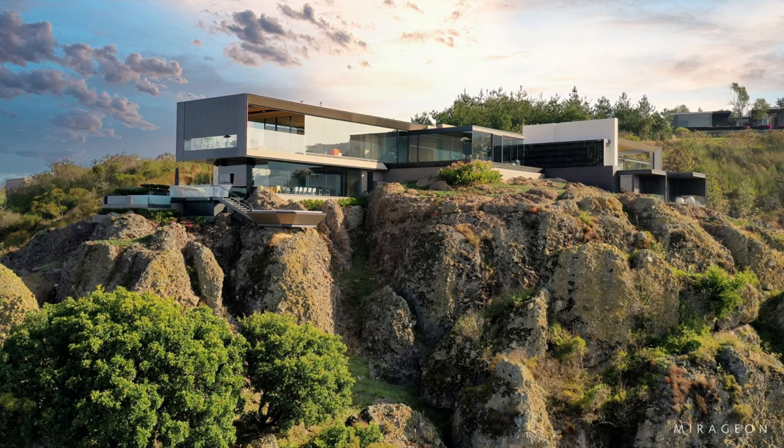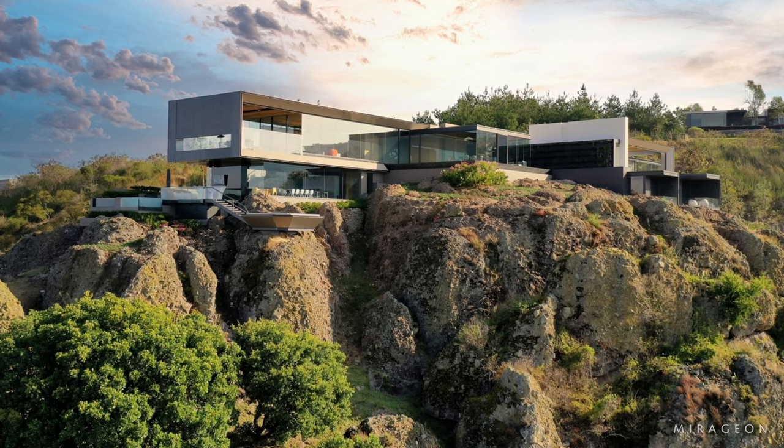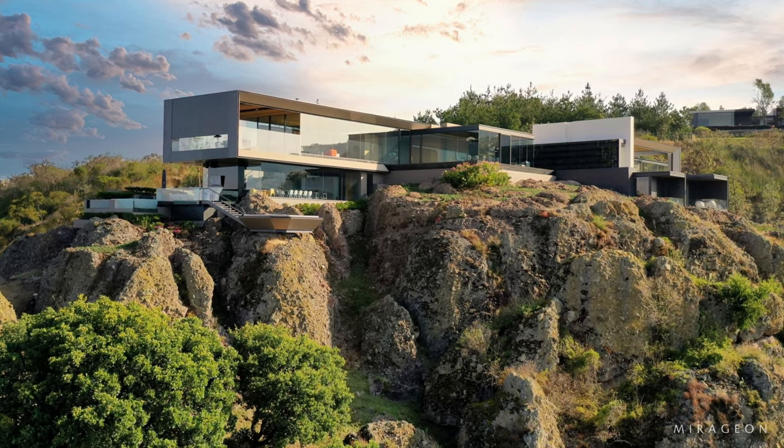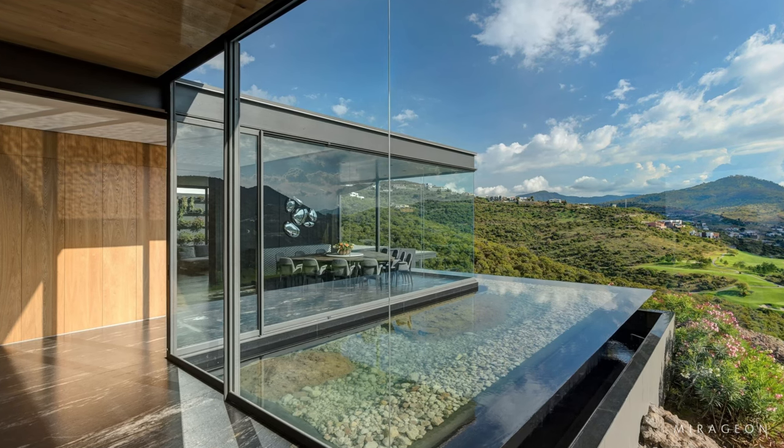Firmly anchored on its rocky promontory, it freely communicates with the surrounding peaks. Comprising generous and open volumes that fit together, the house, surrounded by huge panoramic windows, dominates the valley.